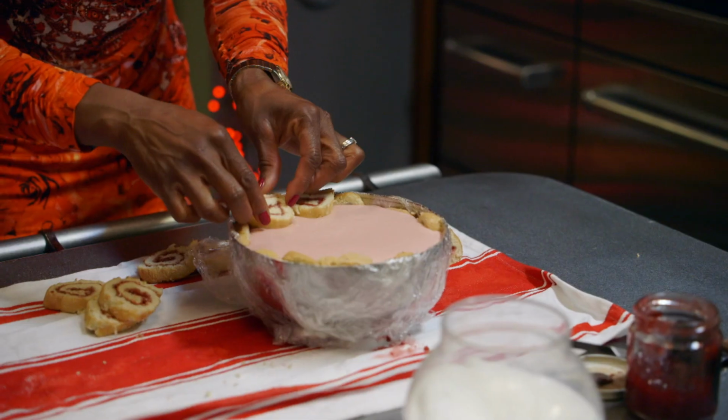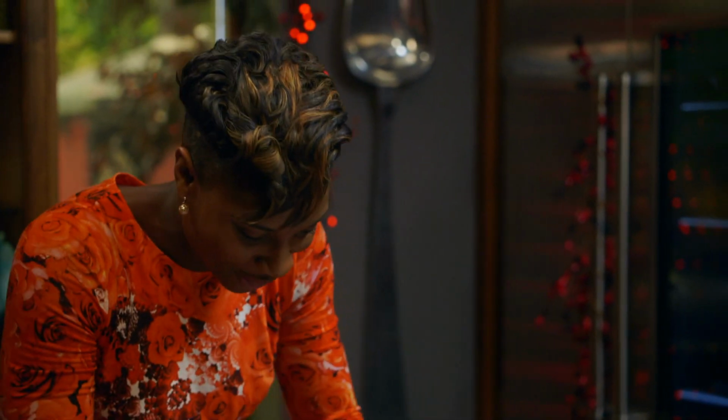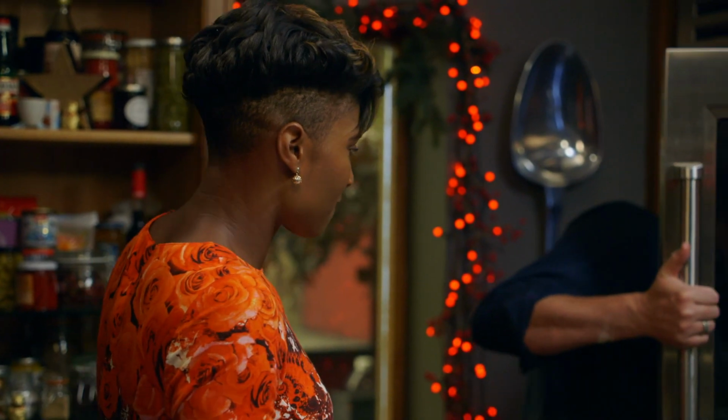Cover the mousse completely with the remaining slices. I can imagine just exactly what it's going to look like. Very grand. I'm going to take the whole lot and pop it in the fridge. A few hours in there and it'll be set.